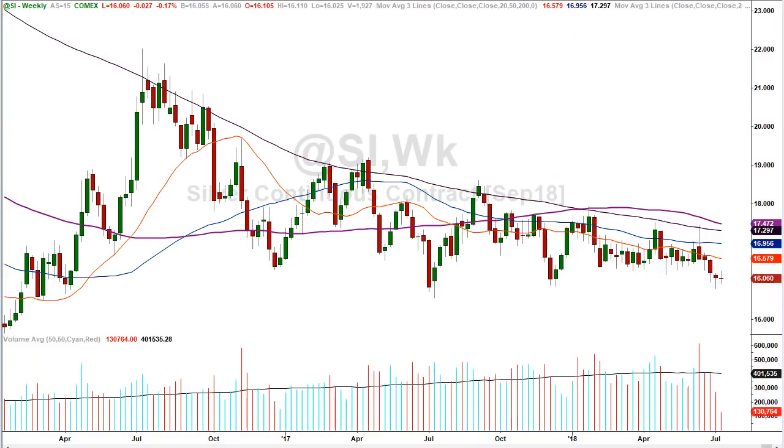The weekly chart, it's the same routine. Look where we are relative to the moving averages. We're below all the moving averages. That means the trend is really gripped to the downside.